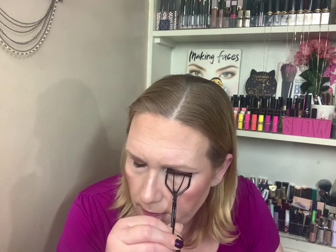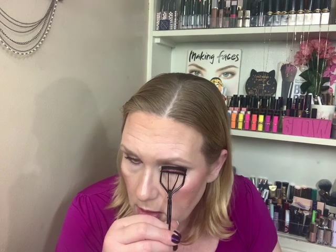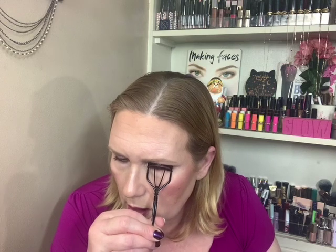Alright, let's curl the lashes again. Rougher eyelash curler. We got them. We're squeezing. We're squeezing. And like I said, I was going to use the Too Faced Better Than Sex chocolate mascara, because, you know, brown. Obsessed right now with brown. But I decided to go black. And I'm going to use the Tarte Surfer Curl.